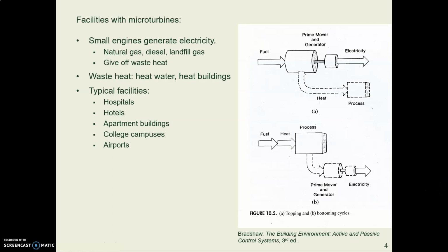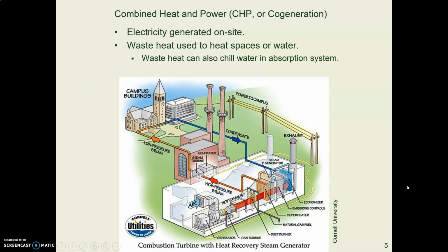Cogeneration, or CHP, is quite common in big places like hotels, hospitals, things like that, and college campuses. In fact, we have a little bit of cogeneration at the LCC campus. Here is a diagram from Cornell University back in New York. This is a big university, and they generate their own power. So here's a steam generator, and you know that heat creates steam, and that turns the generator, and that generates voltage and current. So they generate electricity on their campus, and then they use the waste heat to heat their buildings.